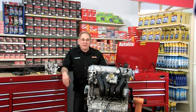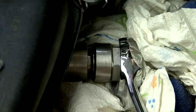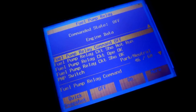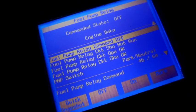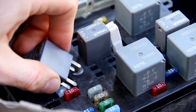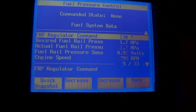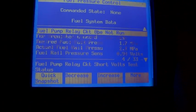High side system pressure relief can be done two ways. Shut the engine off and wait at least 2 hours. Then cover the high pressure fitting with a shop towel and loosen. Or use the scanner to command the fuel pump relay off or take it out. Then run the engine until it stops. Turn off the ignition and use the scan tool to confirm that the fuel pressure is dropped to 0.